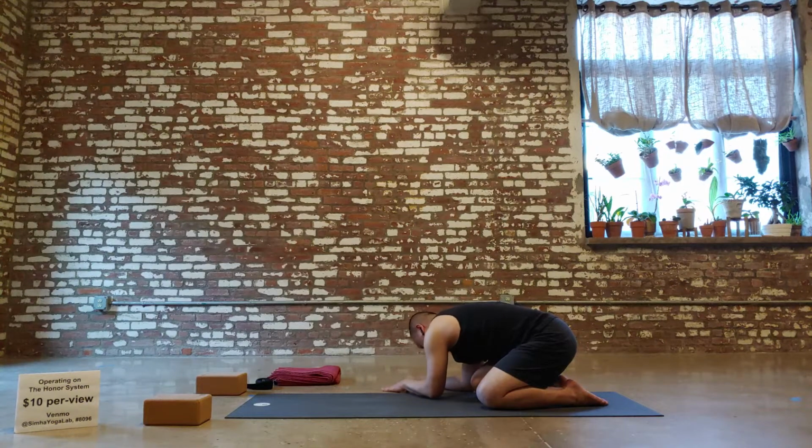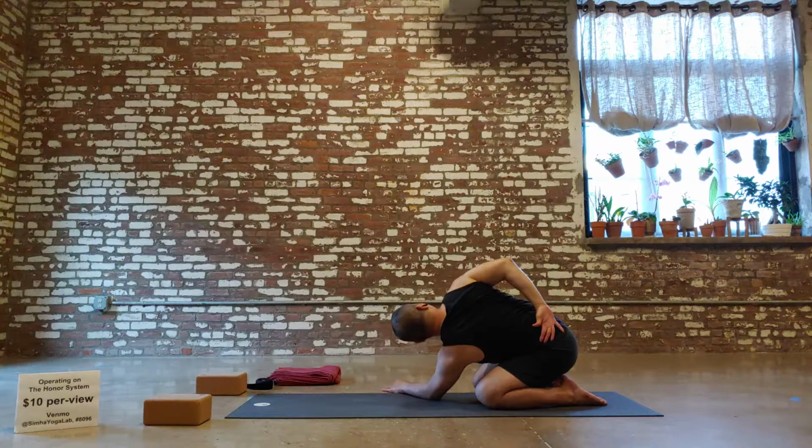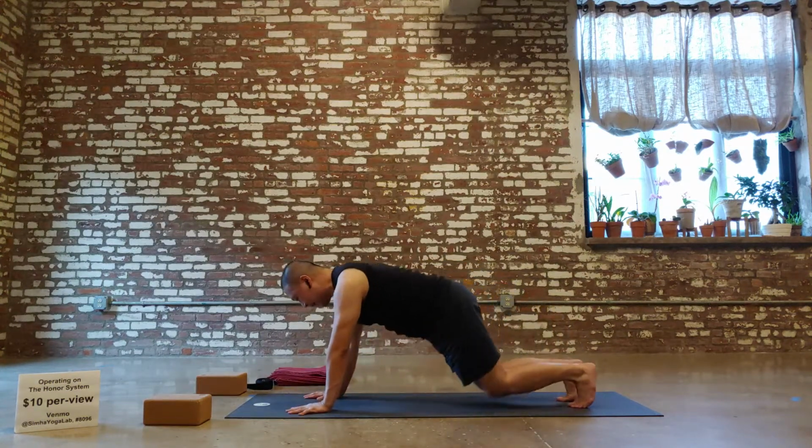Then start to release your left elbow down so your forearm is on the floor for support. Lean toward the left, then lean back towards center. Raise your right arm up and behind you. Twist. Release your right hand back down, lift back up, and then crawl the hands forward, down dog.